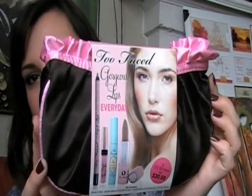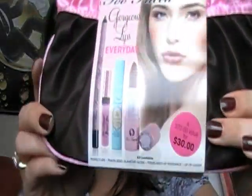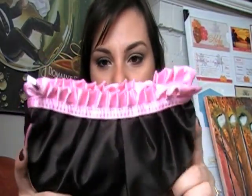This one says $30 on here, but it was actually only $26 or $27 on the Sephora website. Maybe they put it on sale. It comes in this kind of satiny clutch type bag, which for me is, you know, whatever. I will probably find a really sweet little girl. There's a little girl that lives next door and should probably love this to play around with, but I don't think I would actually use it for a makeup bag or something. But I'm sure there are people that would, just not me.